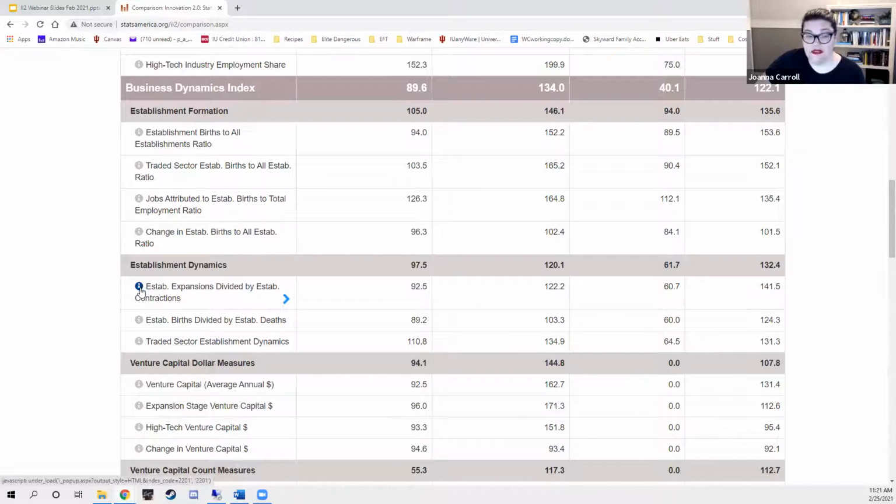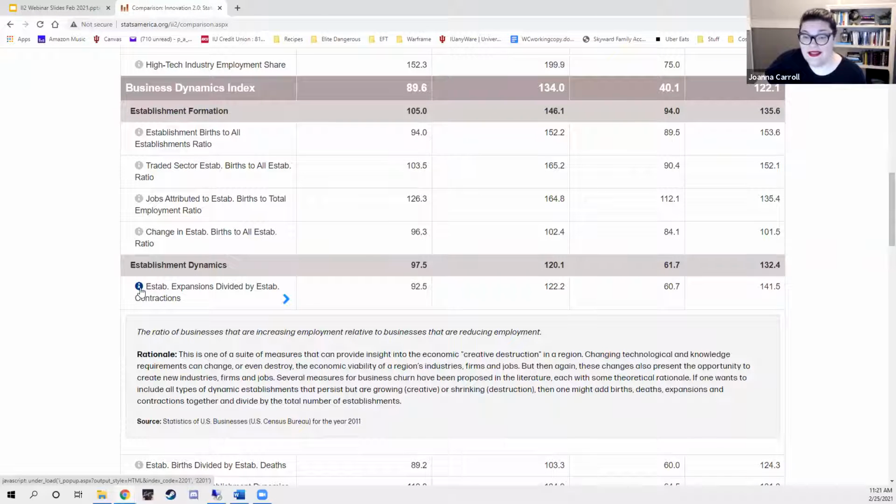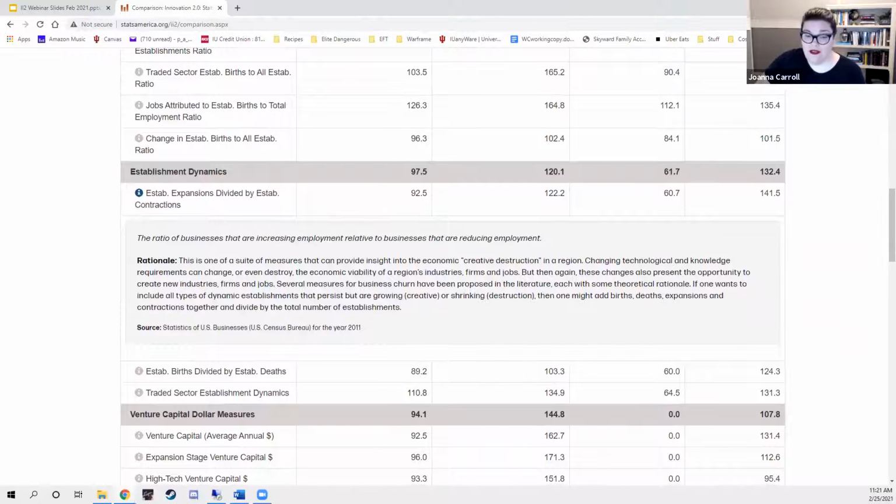Recall that I can simply click on this icon and see that this is the ratio of establishments that are growing in terms of employment. So they're adding more employees relative to those that are contracting, that are losing employees. We can also see the rationale behind this measure. This measure tells us information about the churn of employment that's often present during the innovation process. As new ideas and technologies and processes take shape, there is frequently a period of decline for the old technologies and processes, and this can be captured in this measure.